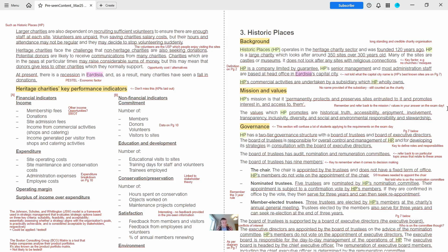So now we're going to be moving on to the Heritage Charities Key Performance Indicators, the KPIs. And you can even see in my notes on here, I put, don't miss this, KPIs are laid out. It doesn't specifically show that KPI in capitals on there, which we're used to. And then the second thing is, with my little a and my little b in my notes, the financial and non-financial indicators, they love to test on the exam day.